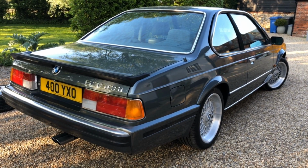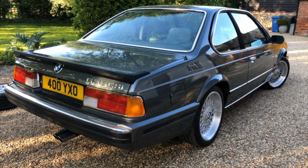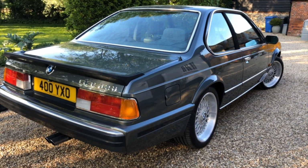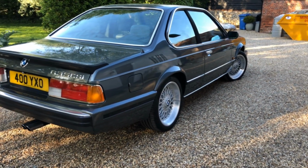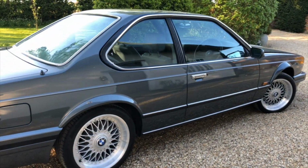Engine-wise, the M6s, M635s, they suffer from timing chain. Well, they don't suffer, it's almost a maintenance item, but about the 100,000 mile mark they will need the timing chains replaced, which again is not a cheap job. You don't tend to have that problem with the normal 6 Series. This one's done nearly 70,000 miles and is absolutely fine.